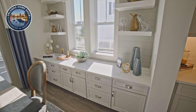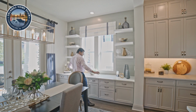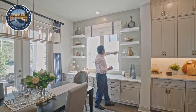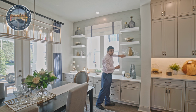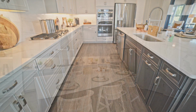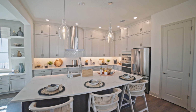So you have this area right over here. What I really like is that instead of having this empty space, they built in a little station right over here, so more storage space. Two nice windows bring in a lot of light, and this is a design center option that they did. Now this is a gas community, but look at the size of this island and these beautiful carts. What do you think about that? Please put it in the comments below. I would love to know your thoughts.